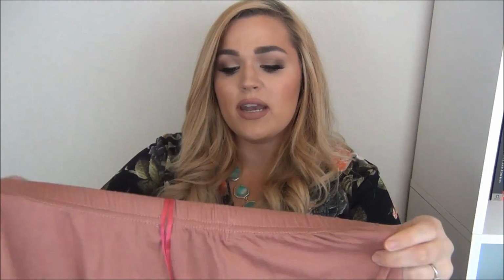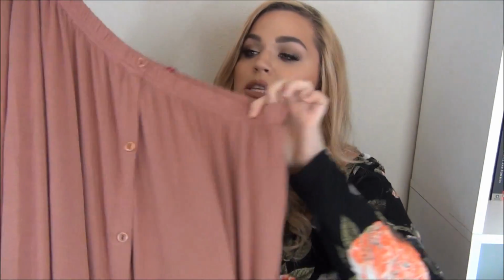The next two pieces I got with a specific outfit in mind, and the first one, I don't actually think that they have left on the site anymore. I got the very last one in my size, and they only had one other size available, and there were like two left in that, but it is this maxi skirt with buttons down the front. The buttons are just a detail, you can't undo them, but I thought it was something interesting.